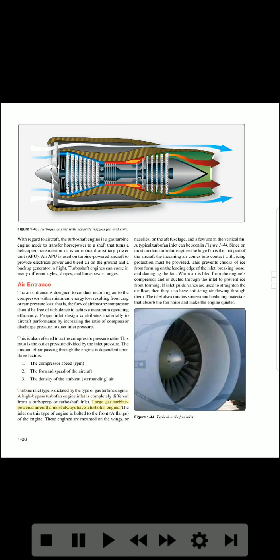Large gas turbine-powered aircraft almost always have a turbofan engine. The inlet on this type of engine is bolted to the front flange of the engine. These engines are mounted on the wings, or nacelles, on the aft fuselage, and a few are in the vertical fin. A typical turbofan inlet can be seen in Figure 1-44.